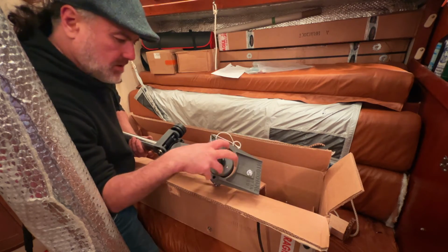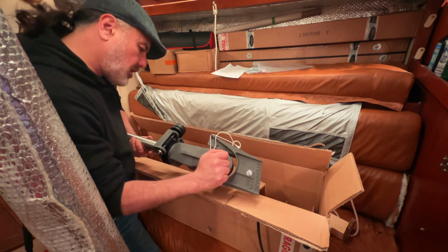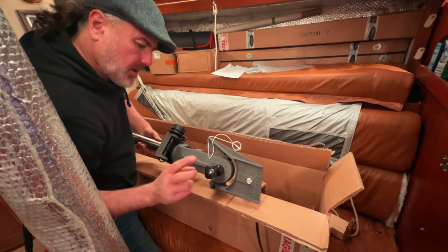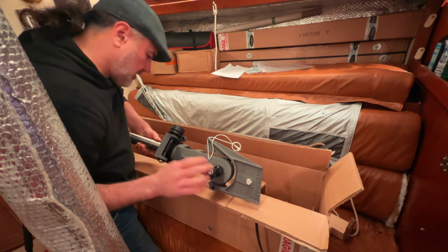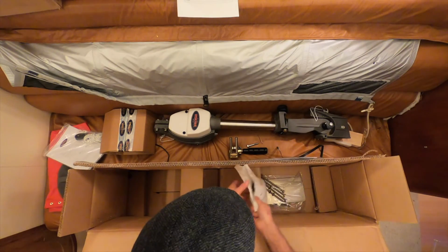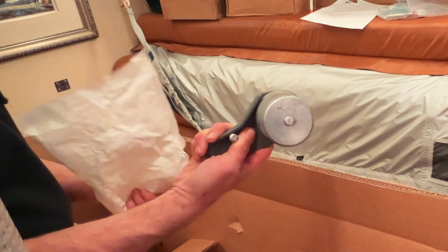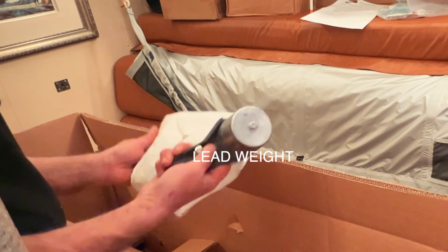This is the knob for something. We will find out what that knob's for, and I hope we can get a replacement soon. Very heavy. Not exactly sure what it is.